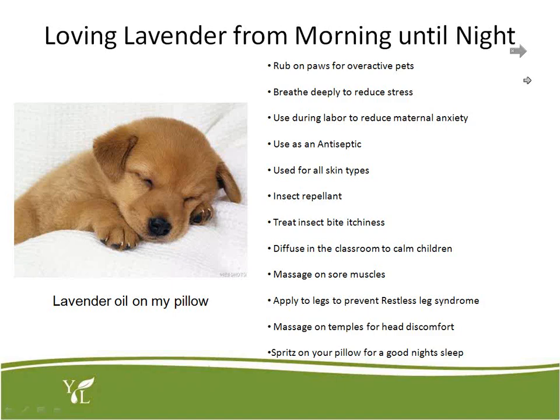Let's see. Insect repellent. We don't have to worry too awfully much about insects now. It's getting a little cooler up in our area. I know Terry was telling us yesterday that it's still very warm down there. But you can use it as an insect repellent or to treat insect bite itchiness. And, of course, it keeps it from getting infected.